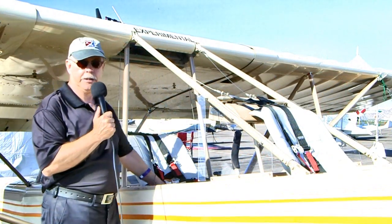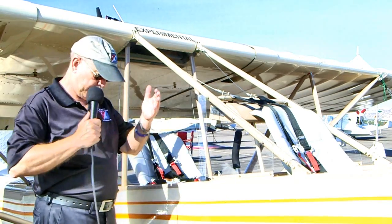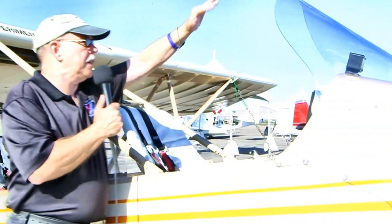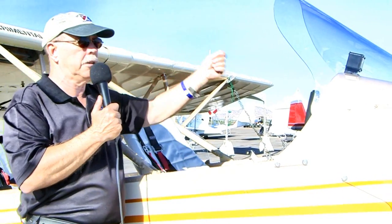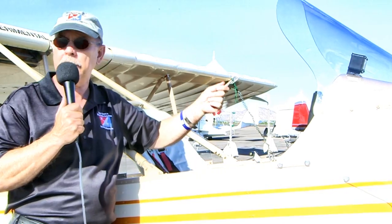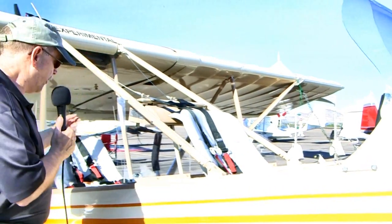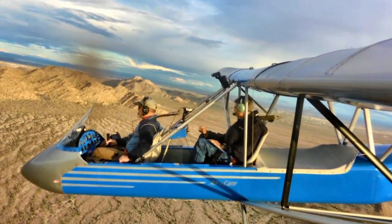And seating comfort is excellent. The seats are very comfortable to be in, and up front with this windscreen, and they've got a couple different sizes of windscreen, there is a significant bubble here. You could literally, I don't know, light a match or something. It's so wind-free in the front. In the back, however, even with these little wings they've got on here, it's pretty windy back there. You get buffeted some.